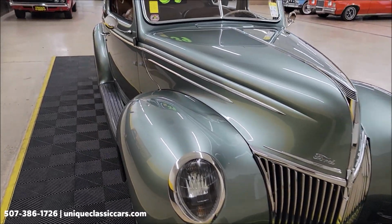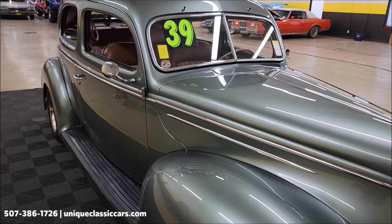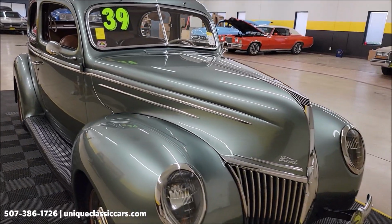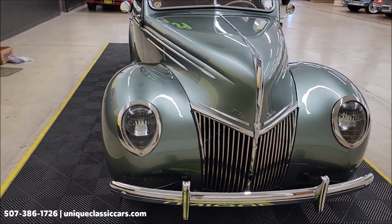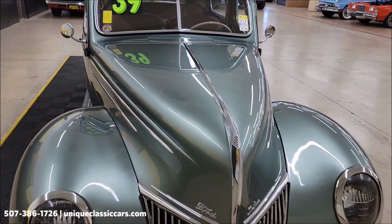Now, as far as this paint on it, it is a PPG Emerald Mist. Power plant is a ZZ4, 355 horsepower V8 underneath the hood. That's paired up with an automatic transmission, Turbo Hydramatic 350 to be exact.